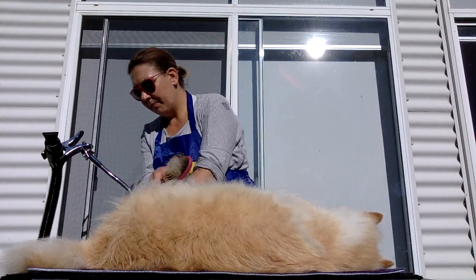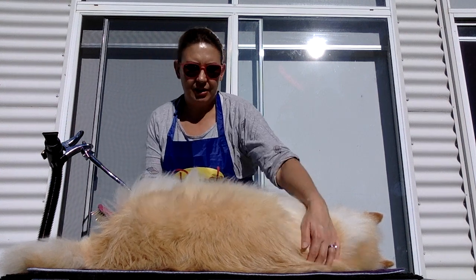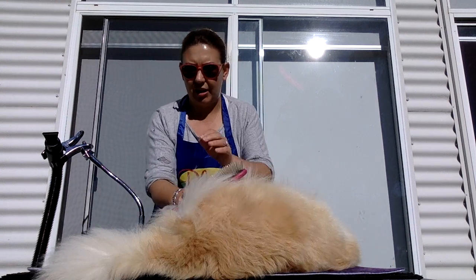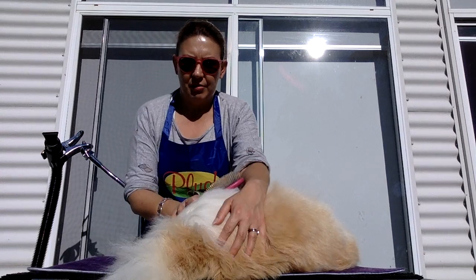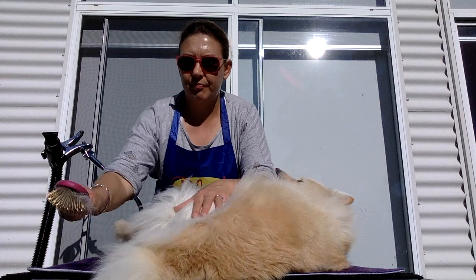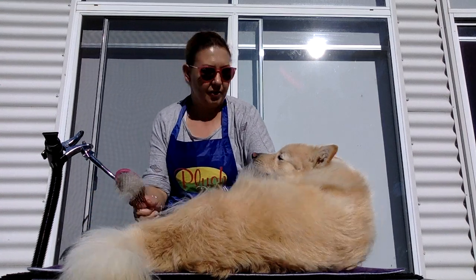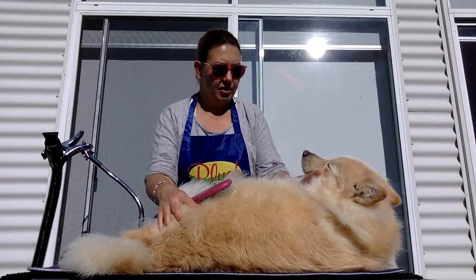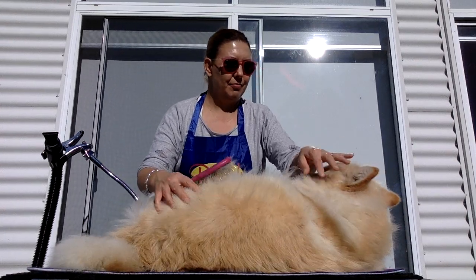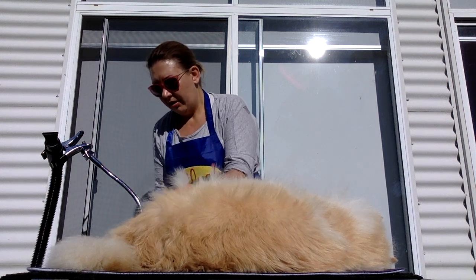So I'm just going to start, I'm sort of gathering it up in my hand, pulling it back. Here you go, let's just turn that way to the camera a bit. So I'm just pulling it back out of the way and then using my pin brush to lay it back the correct way. Yeah, sorry, that was a bit uncomfortable, wasn't it? There you go. Put your head down. Good girl.